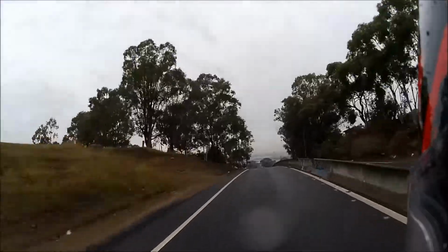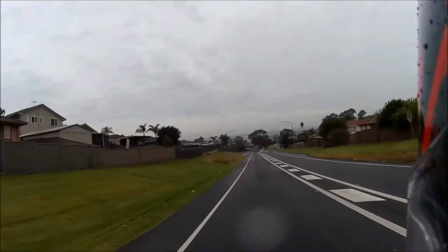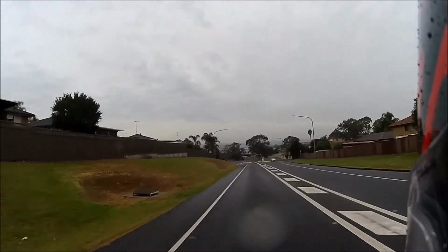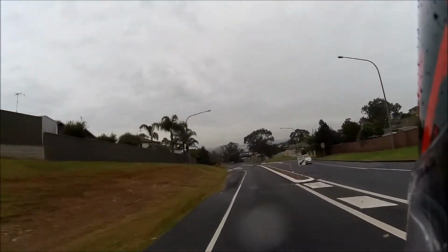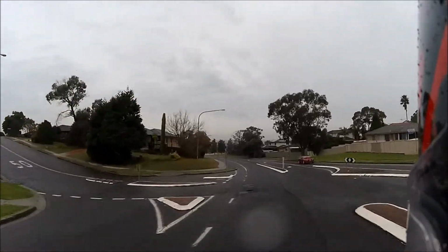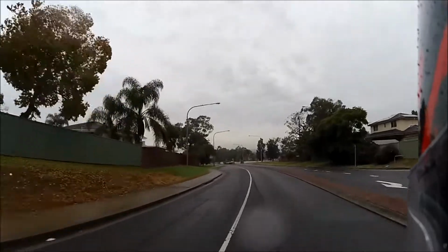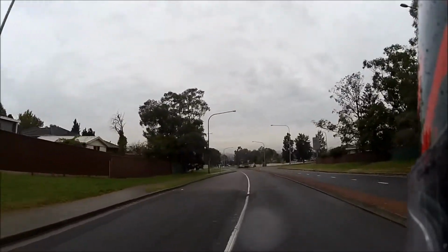Just taking my Ninja in for its 300k health check. Just taking it back to the local dealer. Riding in this shitty weather. So I thought I might do a quick recap review of one of the bikes that I test rode not so long ago. It's a shame that I can't get it again to do a review while I'm on it, so I just thought I'd do a quick one.